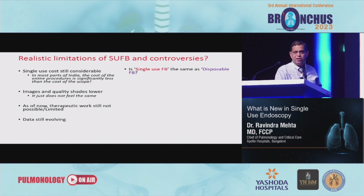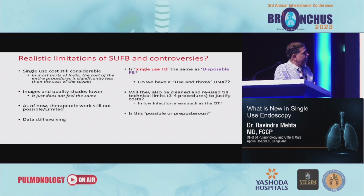So the question that comes up very provocatively is: is single use the same as disposable or not? And that is a challenge. Originally made for single use, not even multiple use per patient. Single use, and extrapolated to disposable, probably will not stand the test of time in our country is the concern. Do we actually have a use-and-throw DNA? And I know that Suvir, when he last gave his talk at NAPCON, actually said it's very painful to take a scope and throw it out.